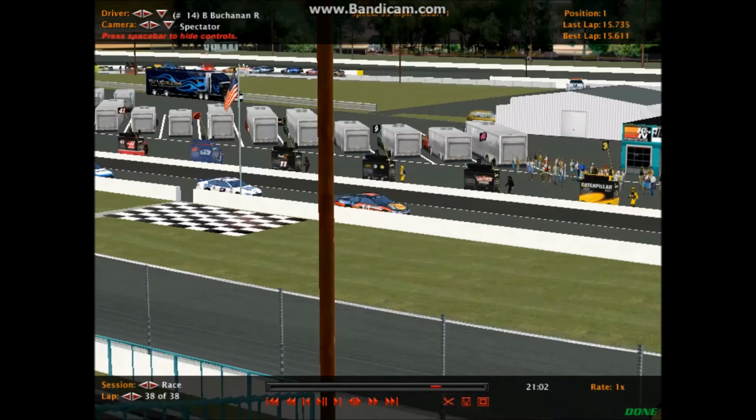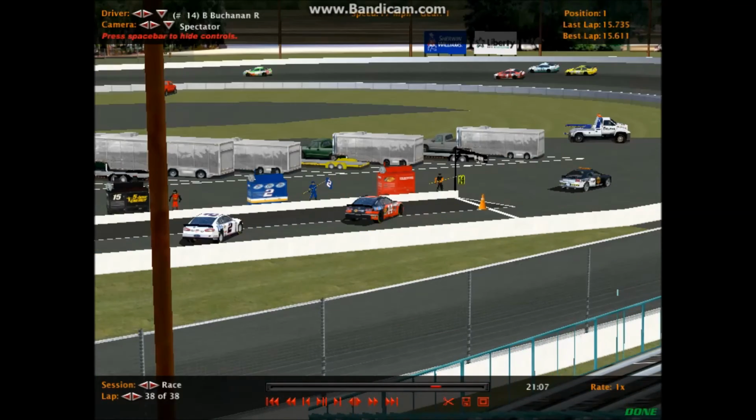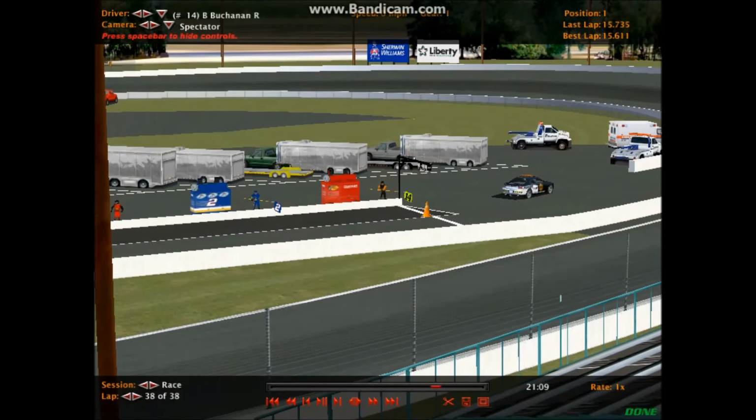in an SERL race. Andrew Gorman, it looked like they. I think it's just that clean air really helps you, and I think that was the difference. Bubba Buchanan had the clean air. Andrew Gorman did not have the clean air.